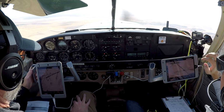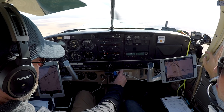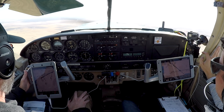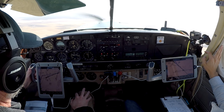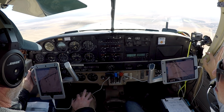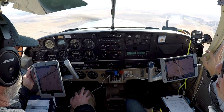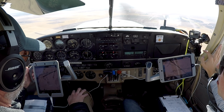You're right on the center line, which is great. So gas, undercarriage, mixture, I guess I'll give it a titch more, prop will go. Gas staying where it is, undercarriage is down. I'm secure, you're secure, switches are good. That's the final check. I think the ILS is now coming alive too. The glide slope is coming alive. Glide slope, sorry. Yep.